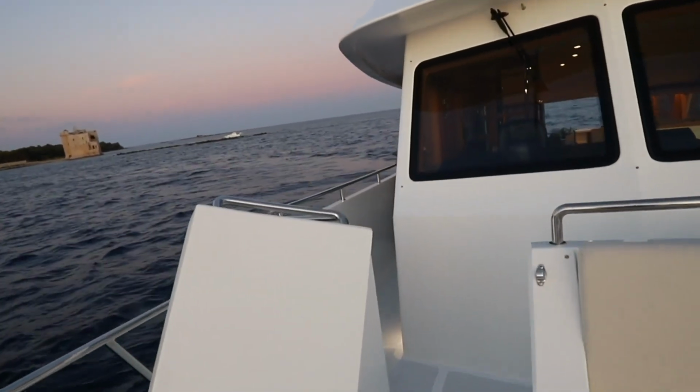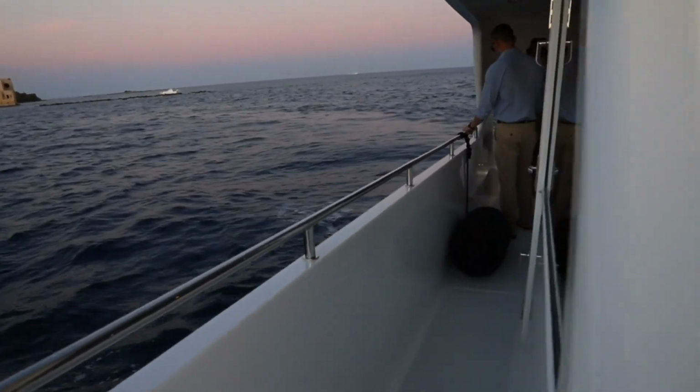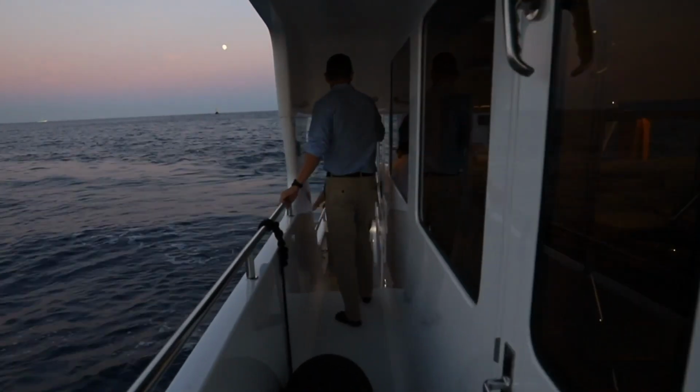The side decks are great, right? Yeah, even with the huge fenders. Handholds where you need them. Everywhere, if you start to feel like you need a handhold, it's there.